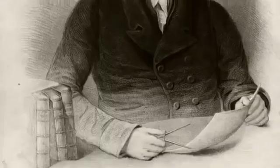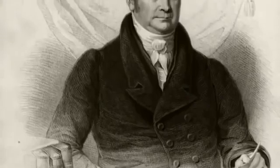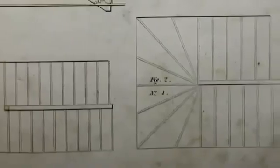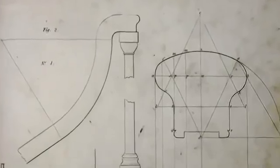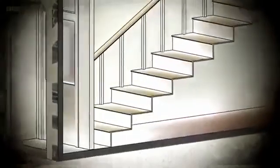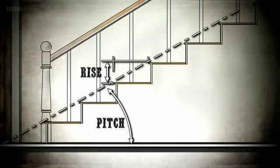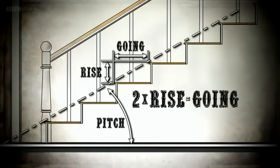Tragic, really, because by 1847, visionary builder Peter Nicholson had calculated how to build a safer staircase, transforming the art of stair building into a science. He came up with a mathematical formula for working out the rise and go of a staircase. He'd worked out that if you went up a certain height, you could travel a certain distance with great ease, and he developed a formula around that.